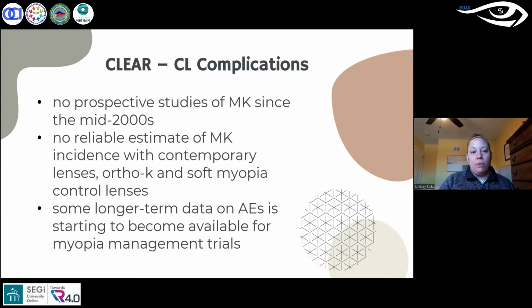One other thing that the report identified was that we really haven't had any good prospective studies of microbial keratitis since the mid-2000s. So we don't really have an estimate of the rate of microbial keratitis with what I'll call contemporary, meaning 21st century, contact lens materials. And we don't really have those with Ortho-K or soft myopia control lenses, which really have come into play in the last couple of years. We do know from our clinical trials that data is starting to become available and will be more available to us in the coming years, but some updated rates of MK would be welcome.